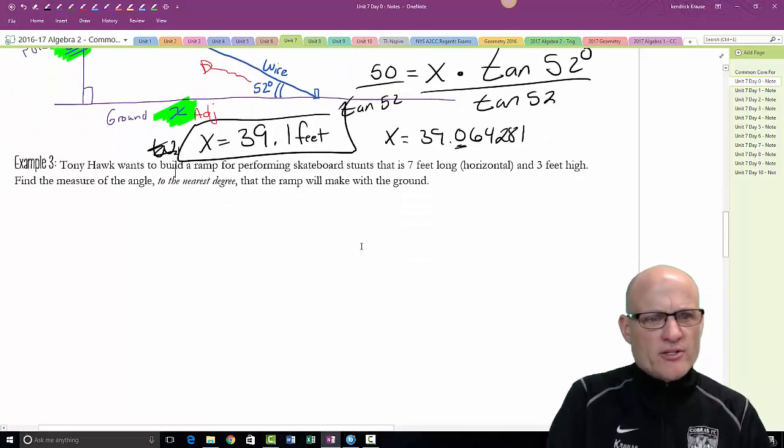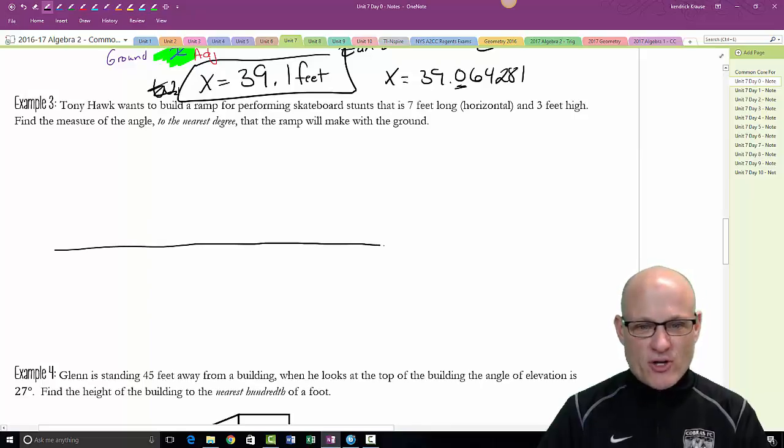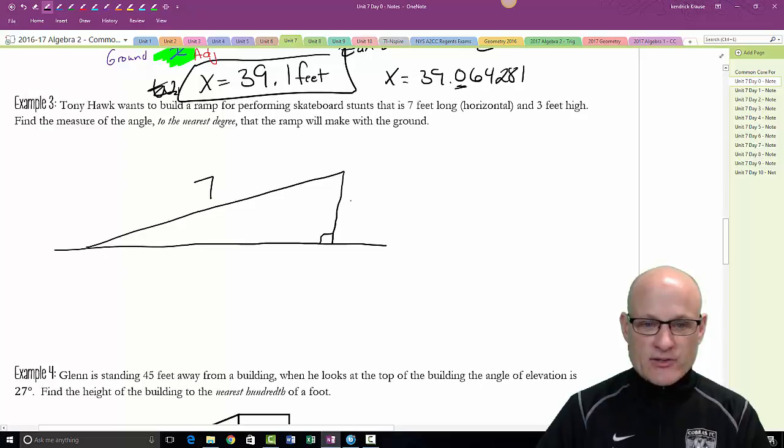All right, moving on. Tony Hawk wants to build a ramp for performing skateboard tricks that's 7 feet long and 3 feet high. He's going to measure it with the ground. Ground is always flat. Here's my 7-foot ramp. There's my 3 feet high. So I've got a 7-foot ramp that's 3 feet high.